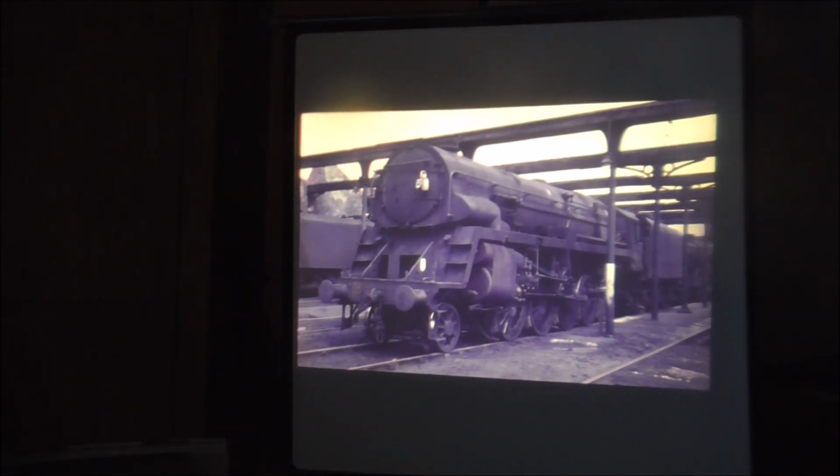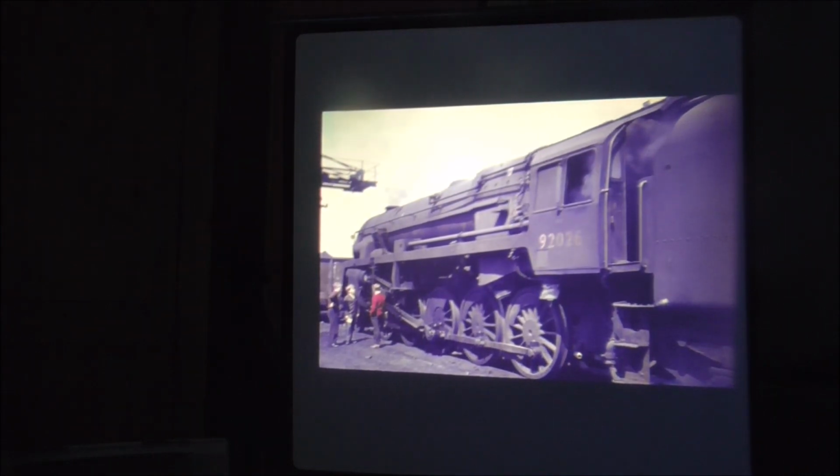Here we have quite unique steam locomotives. This is a Crosti boiler Class 9F. These are quite rare, these Class 9Fs. These aren't 9Fs, these are 9F 92s. I don't know the number. I've put another slide of it on the other side, so I'll tell you the number in a minute. It was taken at Normanton Shed just before it closed. There we go, it's 92026. So there it is, Normanton Shed, but from the cab side.